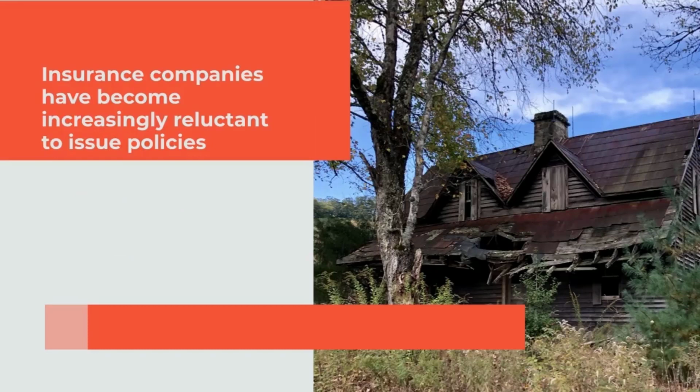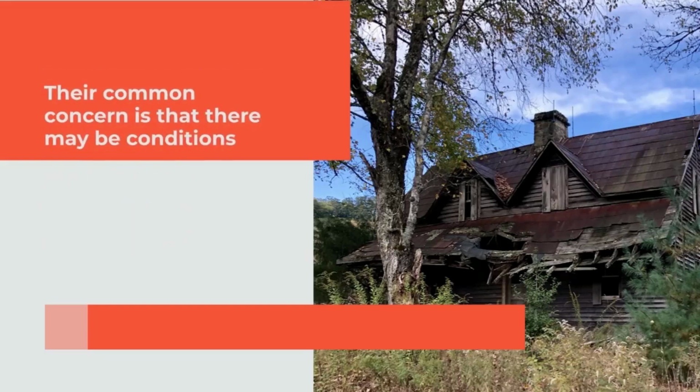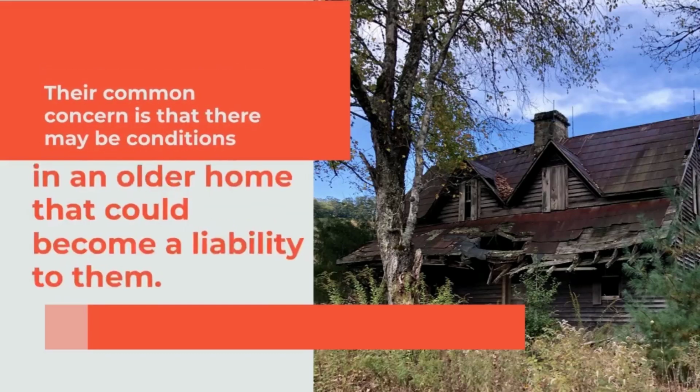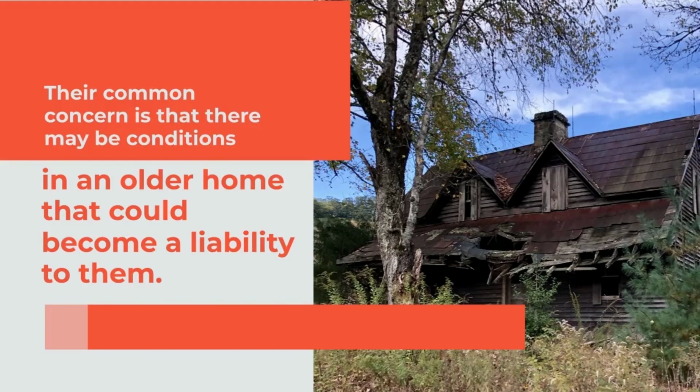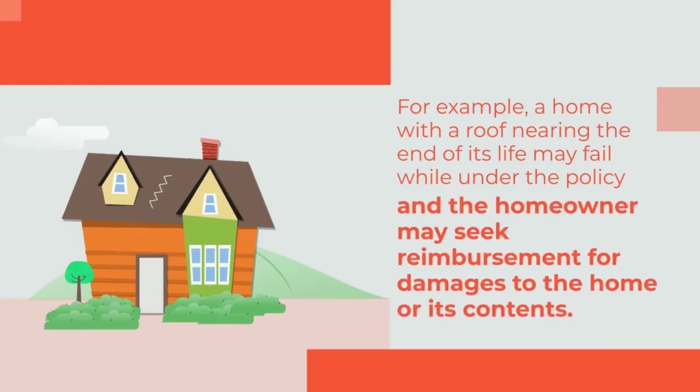Insurance companies have become increasingly reluctant to issue policies on homes 25 years or older. Their common concern is that there may be conditions in an older home that could become a liability to them. For example, a home with a roof nearing the end of its life may fail while under the policy, and the homeowner may seek reimbursement for damages to the home or its contents.